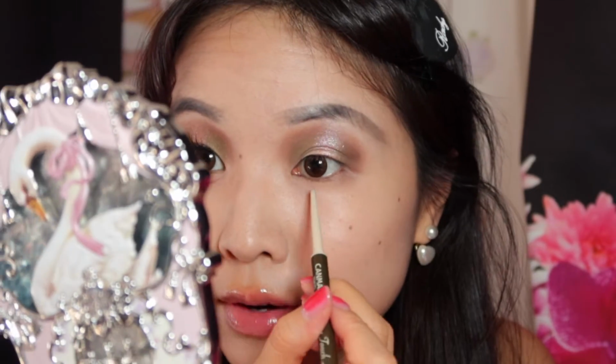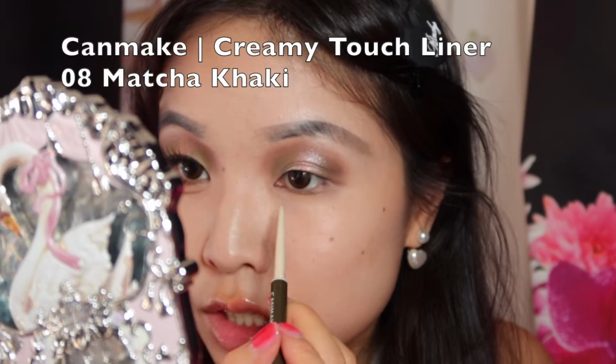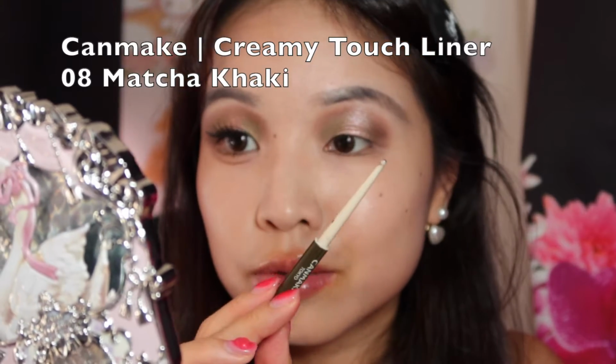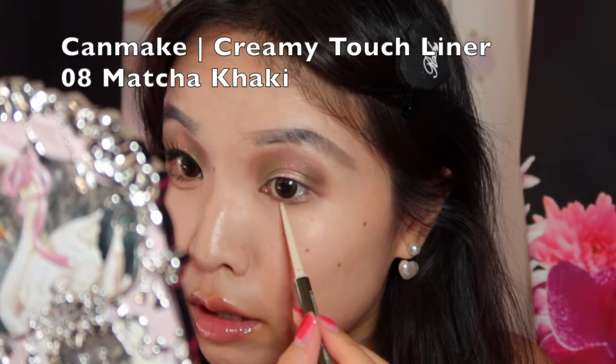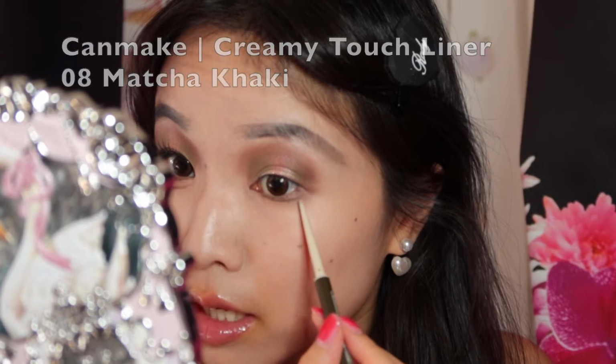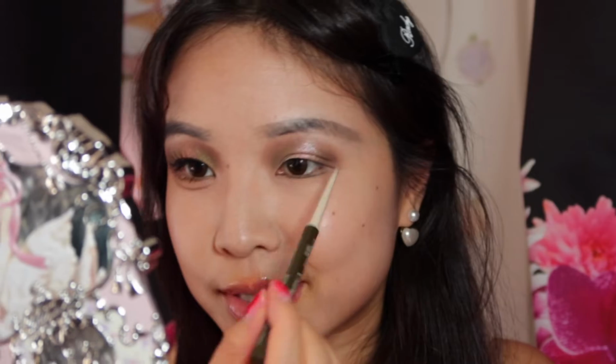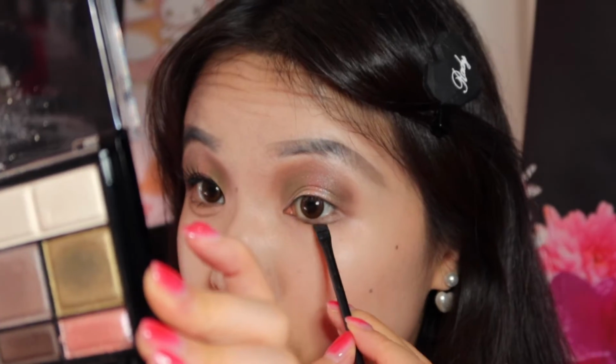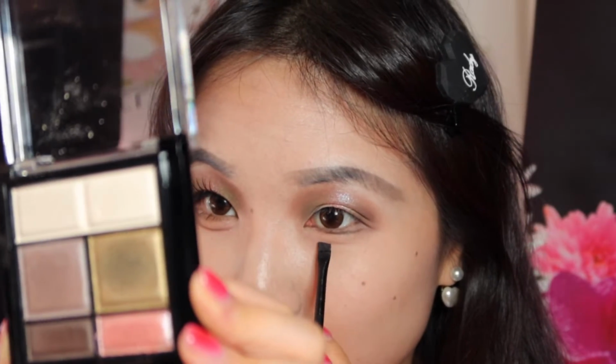I'm just drawing in a very light eyeline on the bottom lash line with the Can Make Creamy Touch Liner in 08 Khaki Green, or no, Matcha Khaki, on the lower lash line, extending slightly horizontally out underneath the actual edge of my eye to give a widening effect. This is like the 3rd time in a year that I've actually pulled out this liner because I don't often do green looks, although maybe I should. Then I'm just taking a little bit of this dark brown on an angle liner and smudging that out and drawing the tear back line underneath.